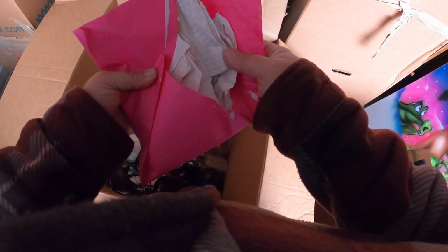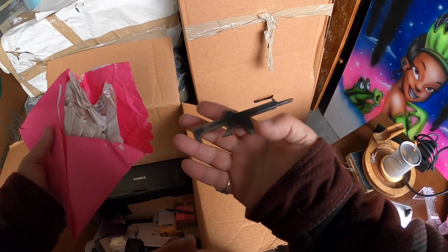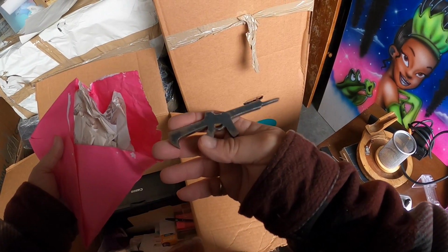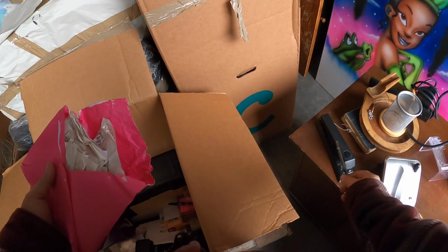You know, I thought it was paperwork in here, and now I'm starting to feel like I was not that far off because there's a lot of stuff in here. A bunch of receipts. What's this? Huh, look at that. Little metal assault rifle or something. It's pretty cool.